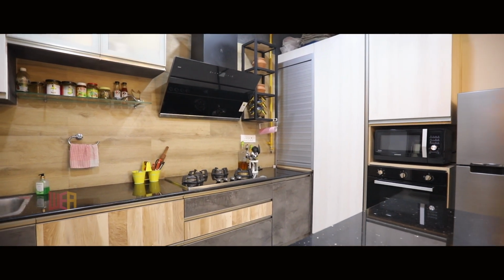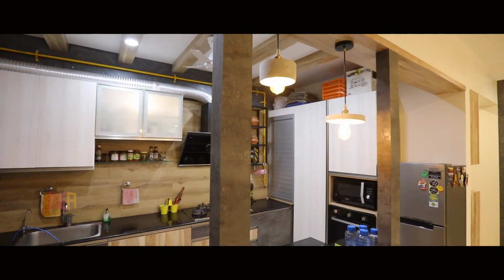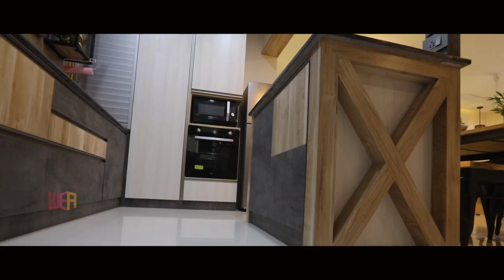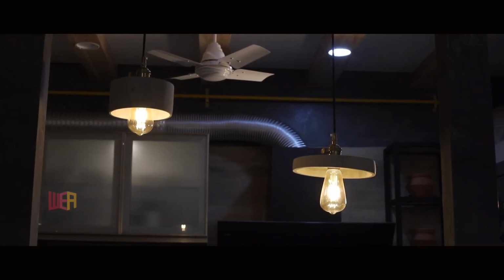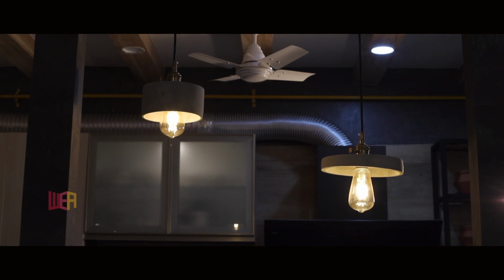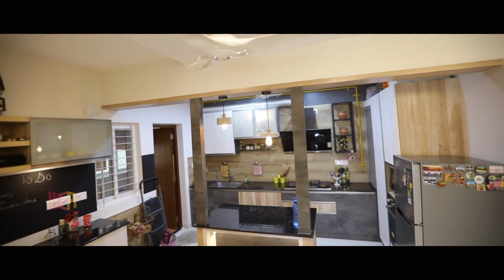Our requirement of having a breakfast counter plus extra counter space was fulfilled by this beautiful island that we have. It also has all the electrical points and other facilities, so that if we want to use it for any other purpose, it serves that as well.